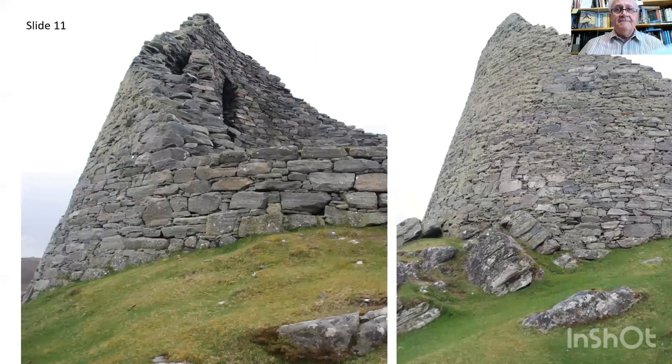Next slide. Returning to Dun Carloway, we can say that whilst preserving its linear sides, allowing for some slight flattening and some kinks in the wall line overlooking the steep fall away to the southeast, which is on the left of these illustrations, the walls are nonetheless linear in their form as they arise. So Dun Carloway was a truncated cone in its external form.